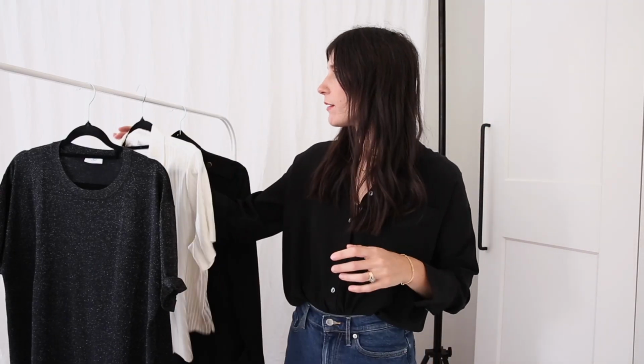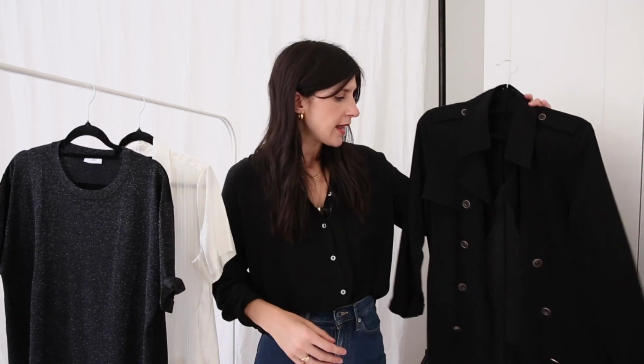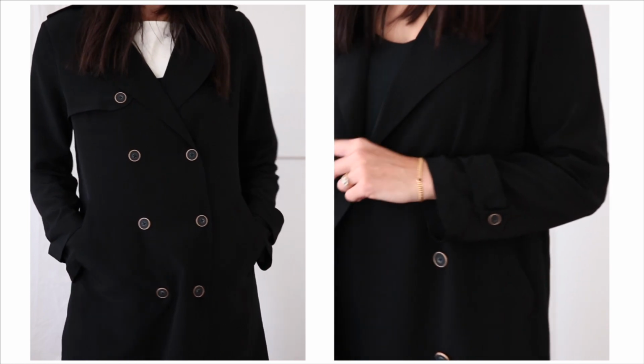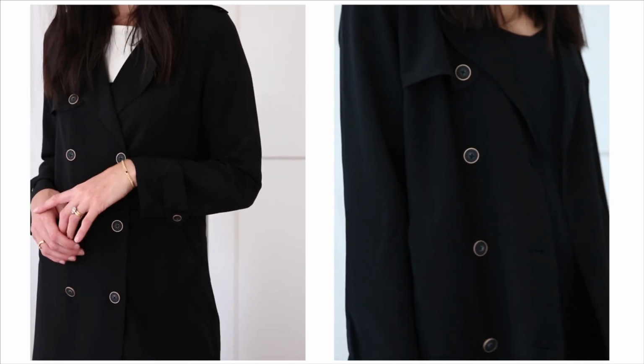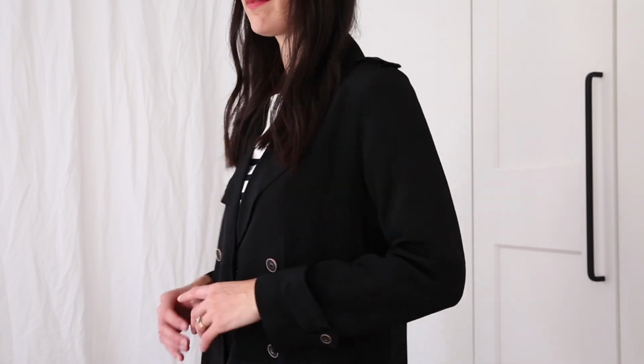And then the third item that I selected is this lovely silk trench coat, and I actually thought that this is a really beautiful piece if you wanted something quite versatile, because you could easily button it up and then add a belt at the waist and you've got yourself a little dress as well. And a trench coat like this, especially something a little bit lighter weight, is a really beautiful transitional season piece.